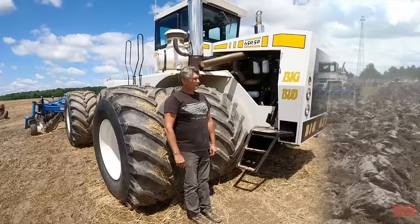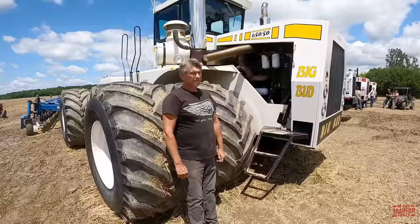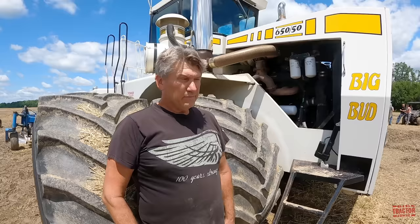So we have a 650-50, and this is a pretty rare Big Bud. It's neat to see it here at the show, and it's hooked up to the 21-bottom plow, which we'll take a look at in a few minutes. Can you tell me a little bit about the 650-50 and who owns it? Yeah, the owner is Larry Adelman from North Adams, Michigan. He owns, I believe, five or six Big Buds. I purchased my 16V-747 from Larry.